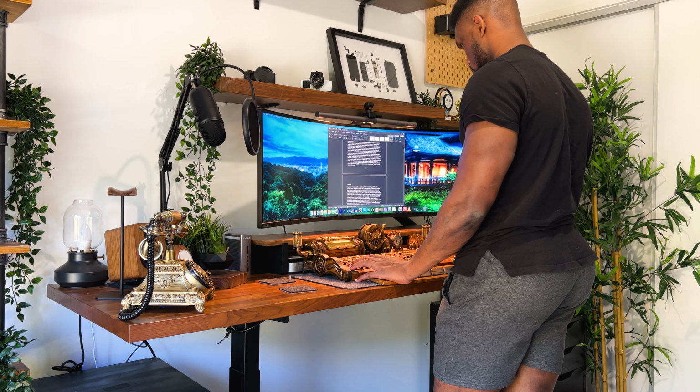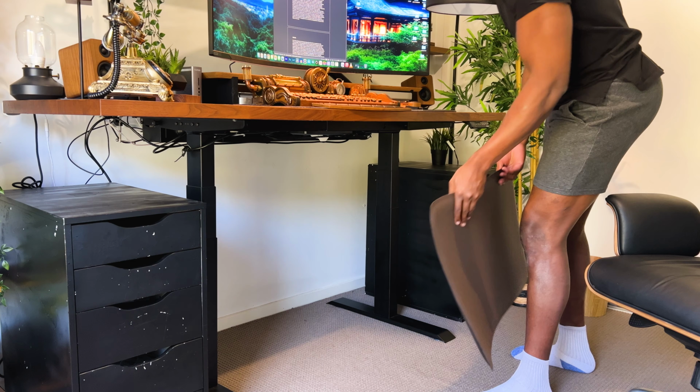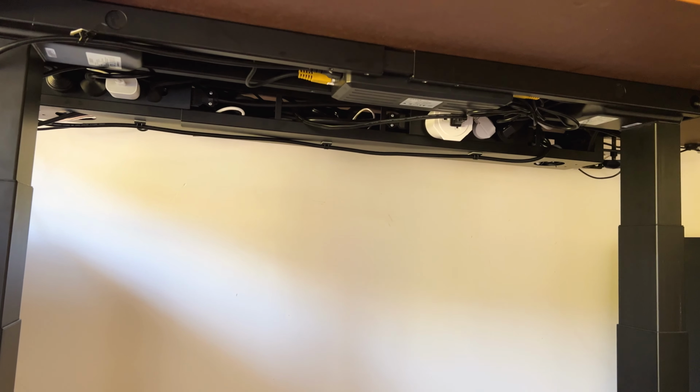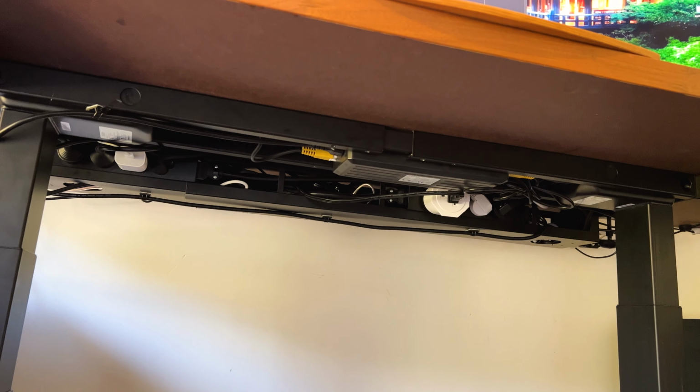Speaking of standing, it can be a little bit hard on the soles of your feet, especially after standing for a while, and that's where my anti-fatigue standing desk mat from Temple & Webster comes in. Made out of a thick and dense foam that is so soft to the touch, it helps take away the pressure from the soles of my feet. Attached to the frame is a cable management tray, but more on that a little later in the video.